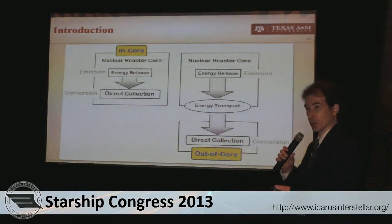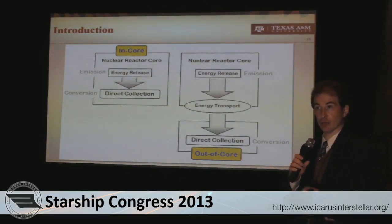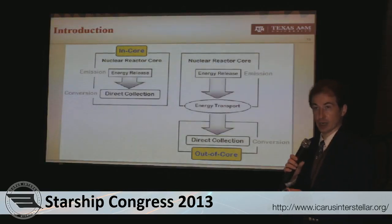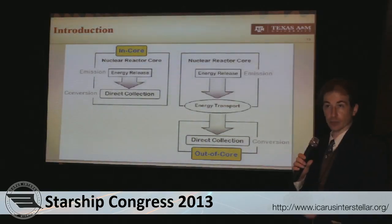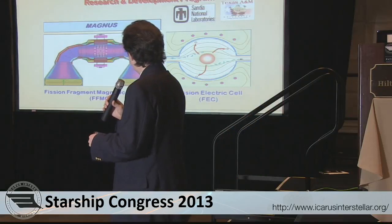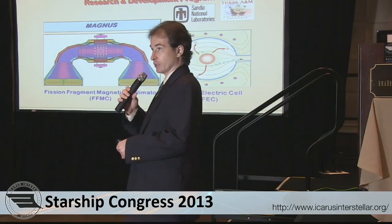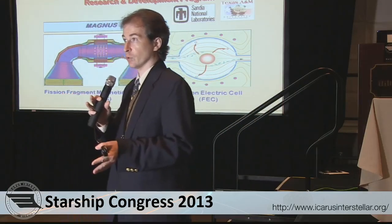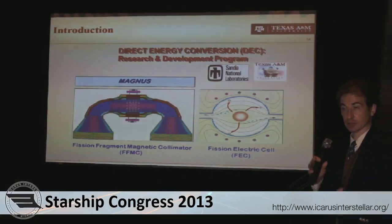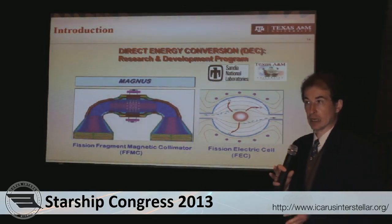The second approach would allow a little bit more reliable operation because we are not claiming that we convert energy inside the reactor core. Our major challenge is to let fission fragments out of the reactor core. And then we would harvest them outside the reactor core or use them for propulsion. As a result, in our program, we consider the fission fragment magnetic collimator reactor, and I will talk about that concept most of the time, and Sandia National Laboratory, our collaborator, considers the fission electric cell, either in a reactor configuration form or as a small miniature energy device.